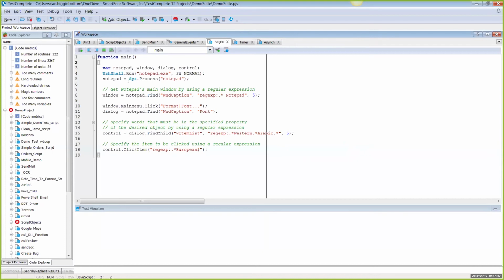So here I have a function. I'm opening Notepad, and within there, I'm looking for the caption of the window. Then I'm clicking on a menu item, opening that up, and changing the font. We're using regular expressions in a couple of these parameters. For instance, where I'm using the Find method within this Notepad variable, I'm saying, find a window caption that can contain anything before Notepad, but it has to contain Notepad. So we can see we're using a wildcard right here.